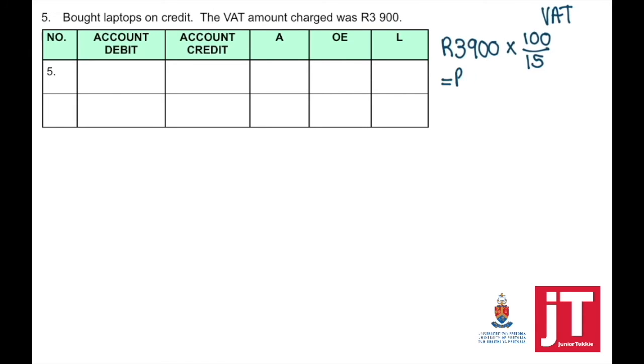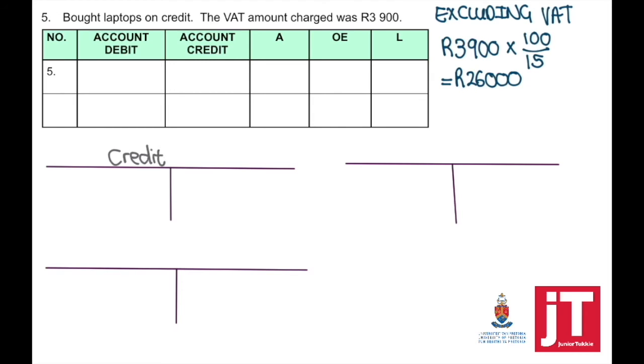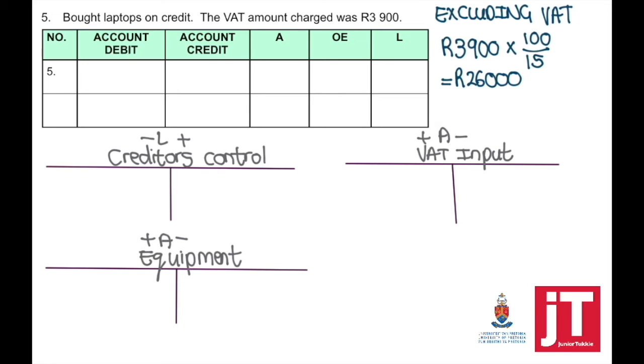So to find out the amount excluding VAT, we need to take 3,900 times 100 divided by 15. Reminder, the VAT amount was given. So the total purchase price on credit for these laptops was 26,000. Now we need to open up creditors control because we bought on credit, we bought equipment, and now because we are registered as a VAT vendor, we are entitled to claim that VAT on the items purchased. This is why we're opening up VAT input.